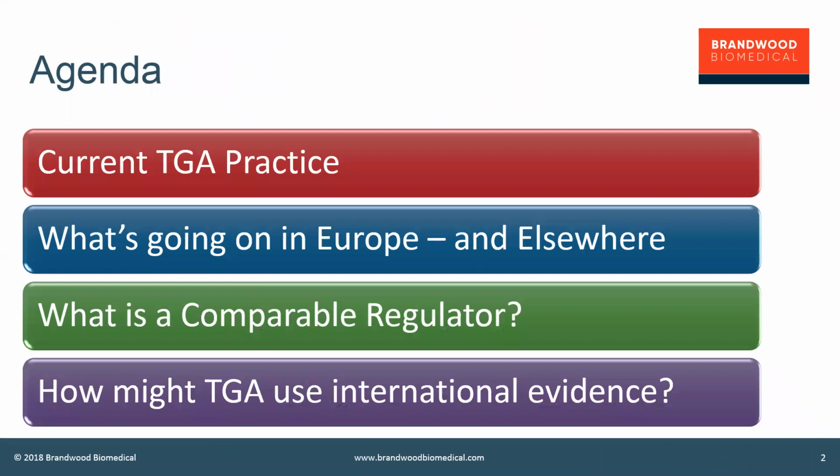So here's our agenda. Firstly, I'm just going to do a bit of a refresher, a look at what is current TGA practice based on CE marking or direct TGA reviews. Ask what's going on at the moment in Europe and elsewhere. There's a lot of things happening in the regulatory world, and that is influencing the way TGA is doing all of this. We'll ask the question, what is a comparable regulator?